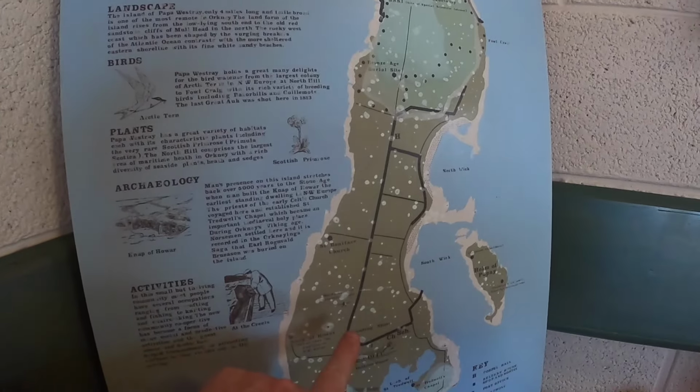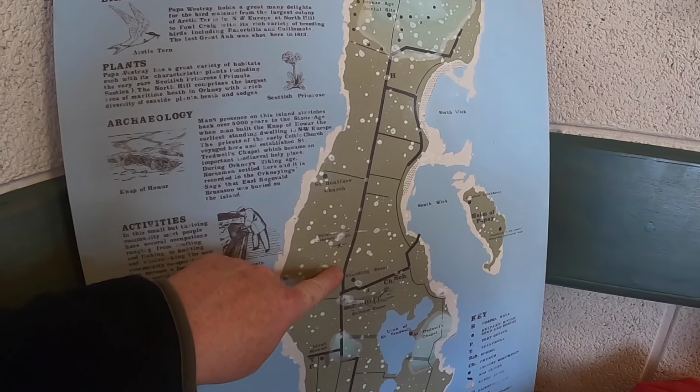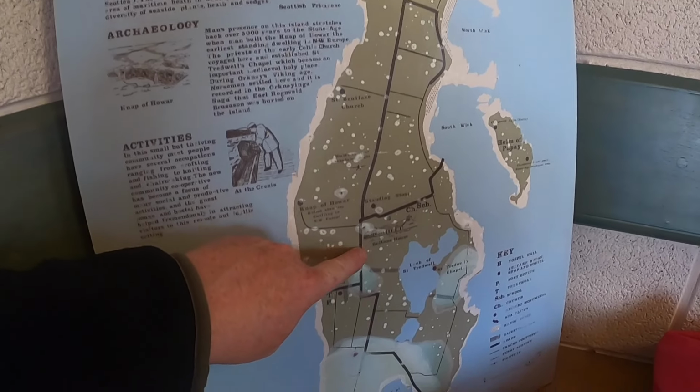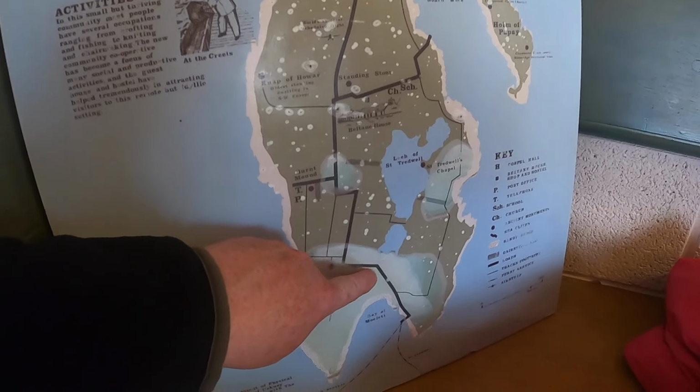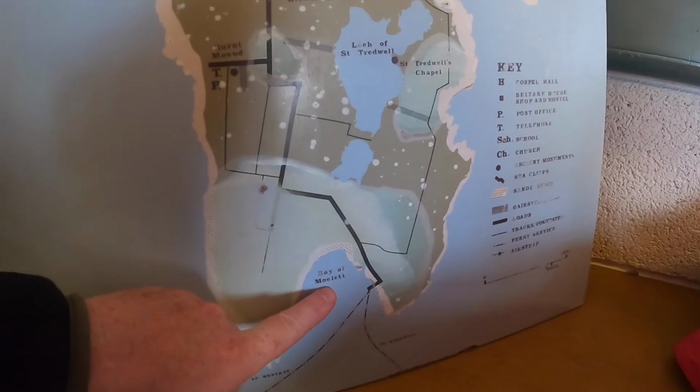We arrived just here on the flight, and then we walked down here, went to the little community shop here, and then we continued down to the very south of the island, and we are at the Bay of Mullet. This is how we spend our evenings.